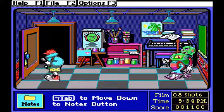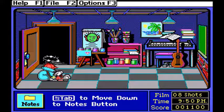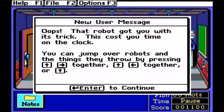Let's hide in the music room. Oh crap, he's in here too. He shot me to death! Oops, that robot got you with its trick. This cost you time on the clock. Great.